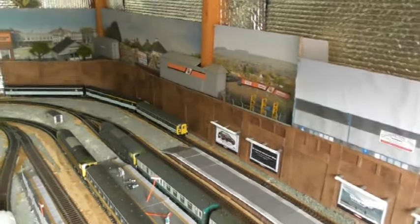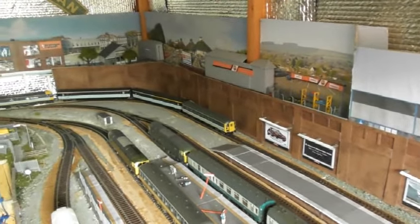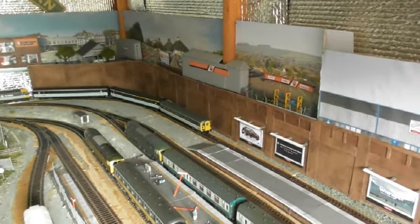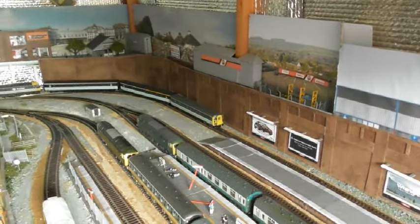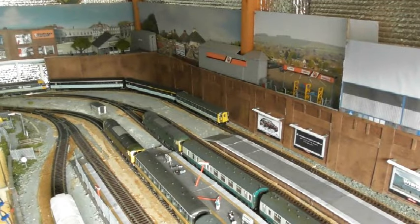I said I won't have the push-pull train running in at the moment, but what I'm going to do is get the parcels train running in, because the locomotive pulling it is the next part of this video. We have a new locomotive here at Clydebridge station.